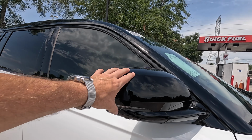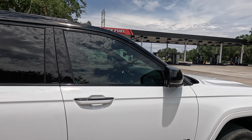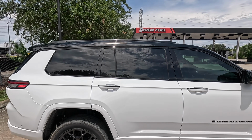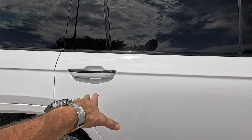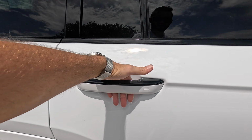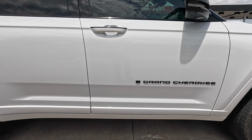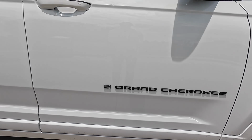Power folding, heated, auto dimming, LED turn signal side view mirrors get the gloss black. It's also going to surround the top part as well as the door handle. So I like how they do this, and you can unlock and lock the doors simply by putting your hand inside here or pushing the button on both the front and the rear. The badging gets the gloss black, and that's because we have the high altitude package, which gives us the gloss black.